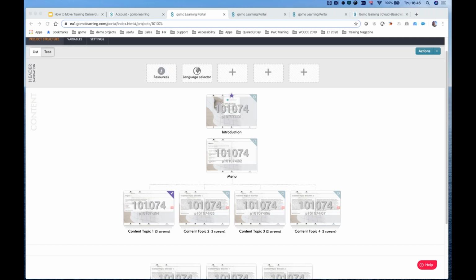And some really nice things just come out of the box. So if you're using SCORM, then everything is automatically bookmarked. People will work their way through their e-learning, and if they decide to exit and come back later, the bookmark function takes them back to exactly where they were last in the e-learning.